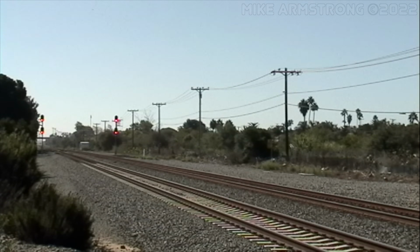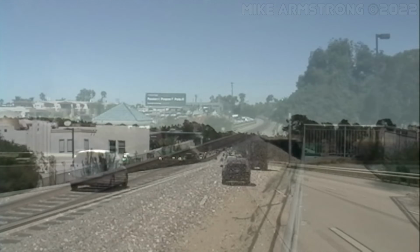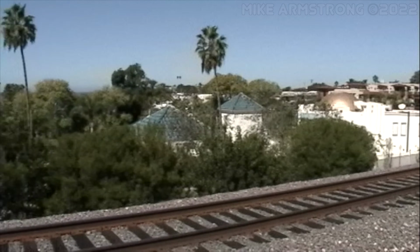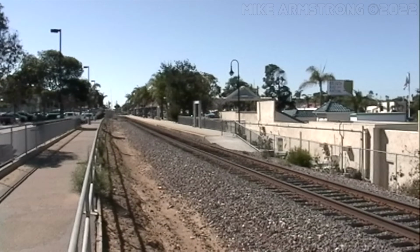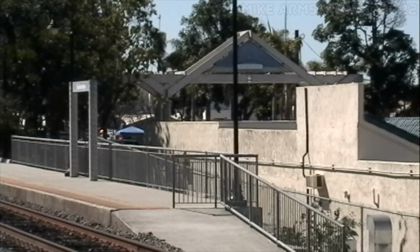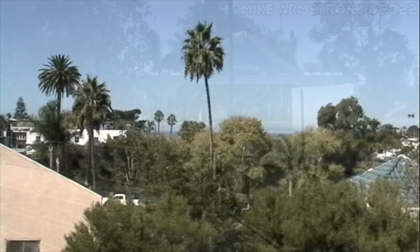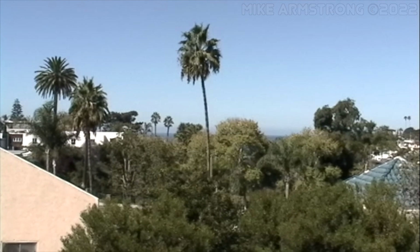With the Coaster train through, I continued my journey south to another location I used to frequent. Encinitas Station was opened in 1995 with the launch of Coaster commuter train service. The station and surrounding area appeared much as it did 2 decades ago. In the distance, above the downtown area, the deep blue Pacific Ocean was visible, shining in the late summer sun.